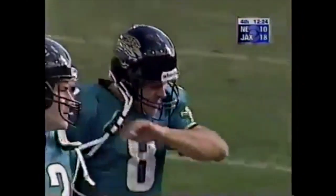What a good throw by Mark Brunell. He throws this thing up nice and high and soft. Ty Law in the bump against Jimmy Smith. It's the speed of Jimmy Smith, and he just outruns Ty Law to the football.